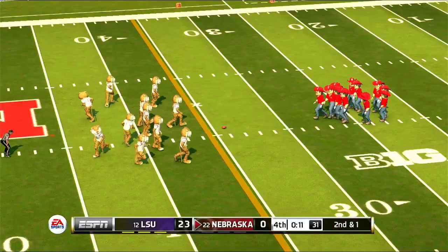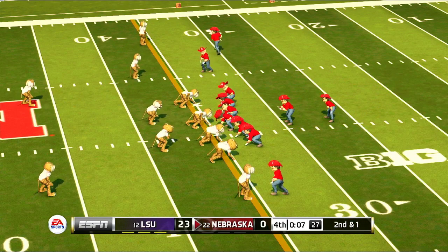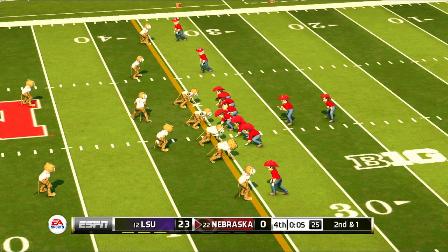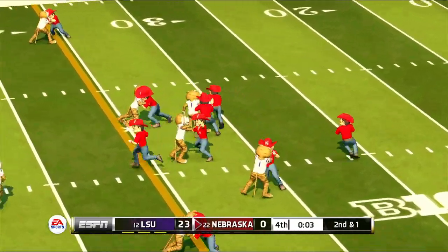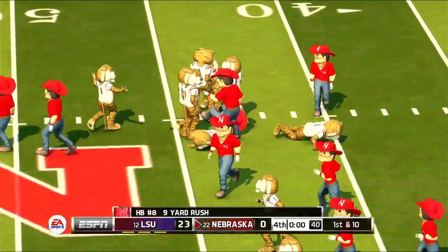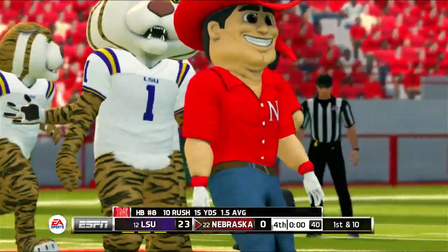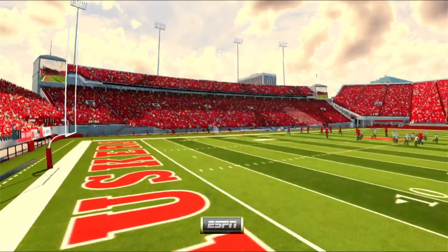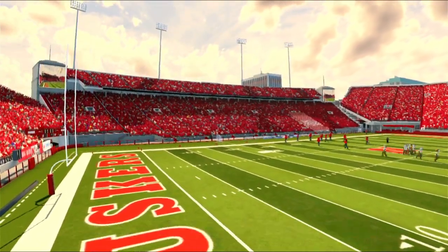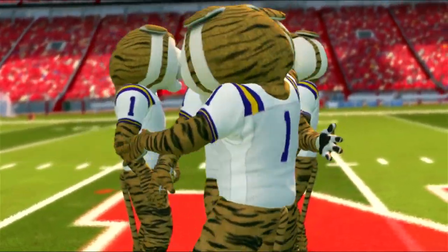From their own 34-yard line, it's second down. They'll go ground. Makes it out to about the 43. And the ball game's over. The Tigers get the win, 23-0.